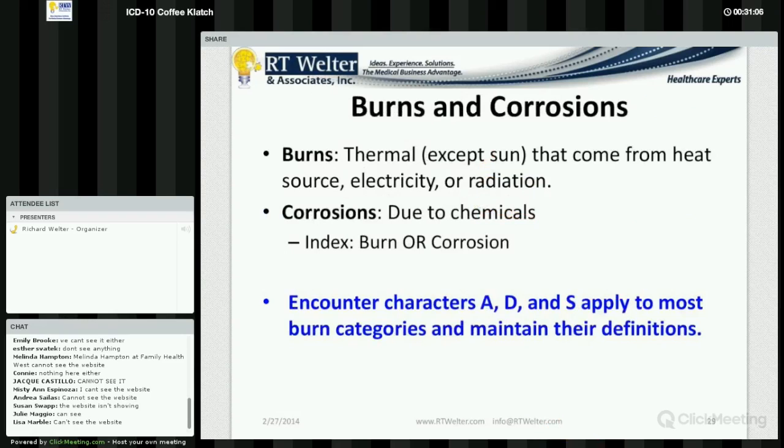Burns and corrosions are also in Chapter 19, our injury chapter. And we're outside of fractures now, so the only encounter characters that apply are A, D, and S, and they maintain their definitions.